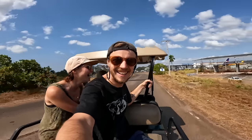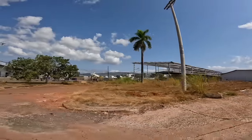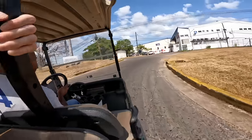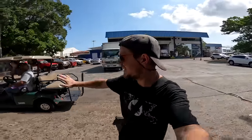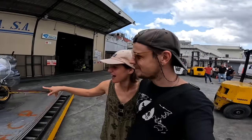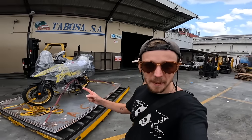We have to go back over there anyway, but we just thought whilst we were waiting that we would have a look around. Bumblebee. There she is. Happy and alive! Look how pretty! Wow, they wrapped her up so nicely as well, it's incredible. Bumblebee is ready for a Central American adventure.